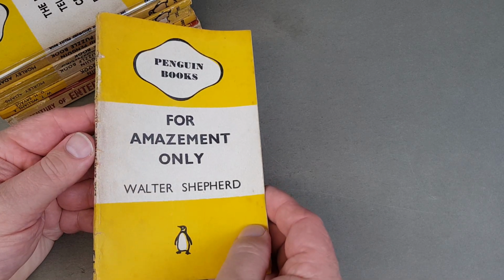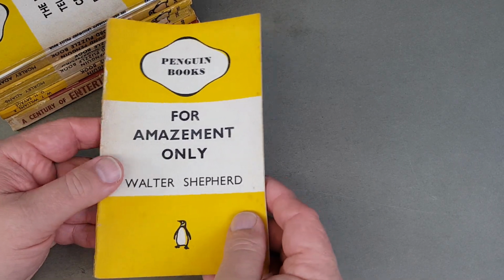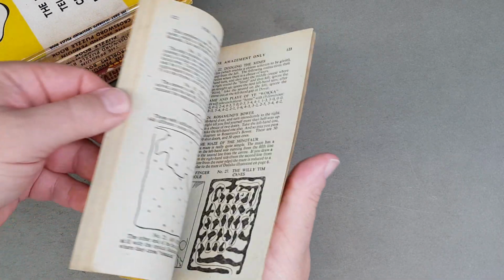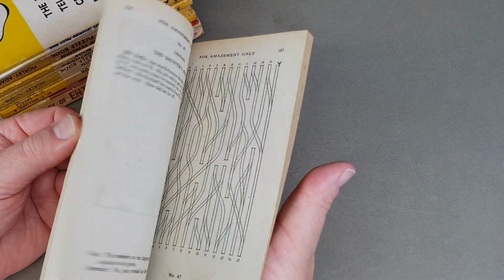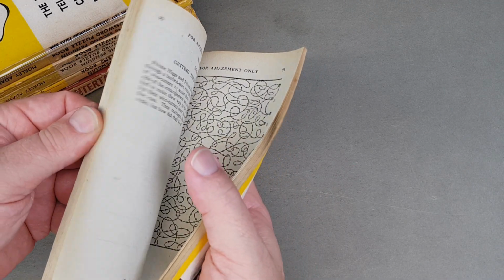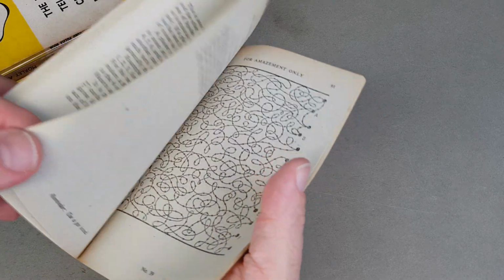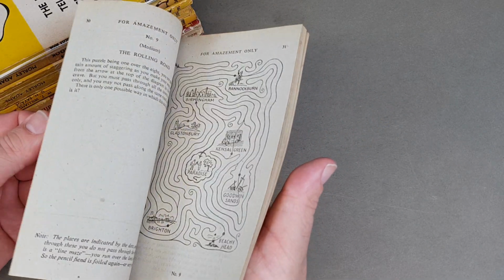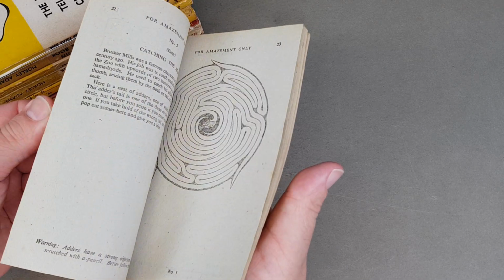Now here's an interesting one. Not crossword puzzles, but Walter Shepherd, For Amazement Only, and you'll see why, because it is mazes, a book of mazes, if you can believe it, printed on incredibly thin wartime paper. You can see right through it. You can see that it's just almost like newspaper print in effect.